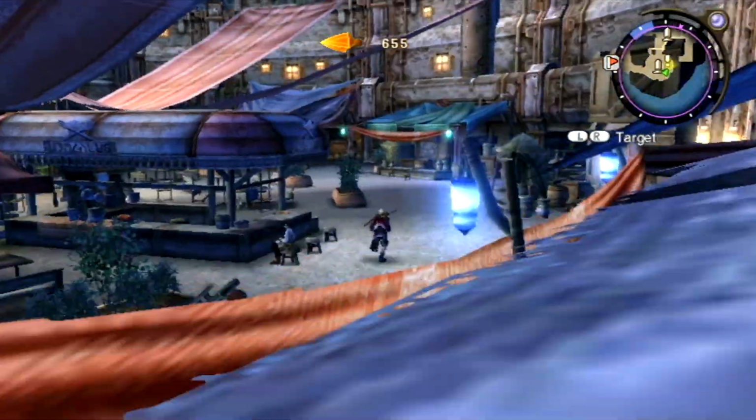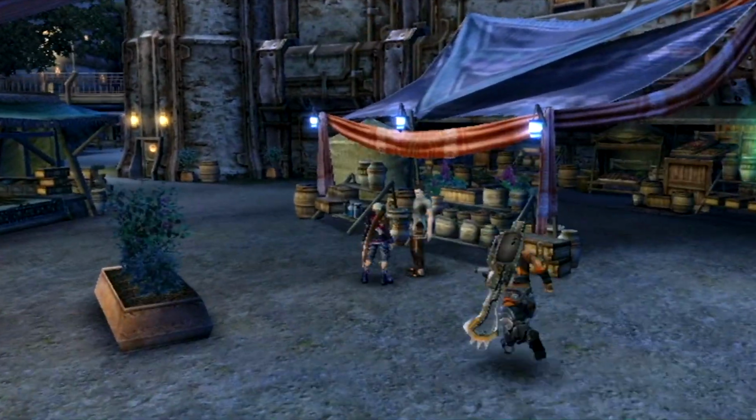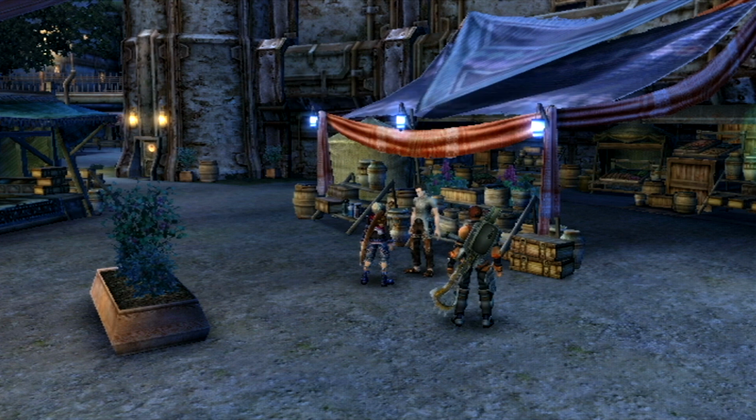As we're walking around the commercial district, we got a quest giver ahead who's checking out a store without there being any shopkeeper there. Hope you're not thinking of doing anything naughty. Oh no, he just wants to make armor for his son. That doesn't sound suspicious at all. He needs small scales to do it, and we'll accept this quest.